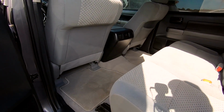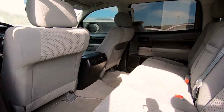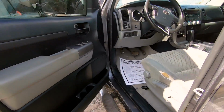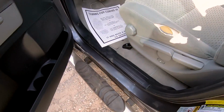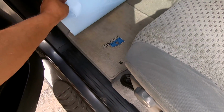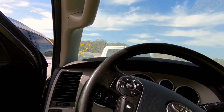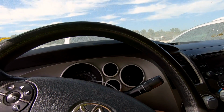Oh, wow. This is 334,000 miles on a Toyota? Whoa. Are you kidding me? This thing is in excellent shape. Look at those meaty running boards. Only one tiny little rip in the seat. Look, it even smells like it's been freshly detailed. Got that Oklahoma. Oh, no. I got to have this. I got to have this. Hold on. Wait a minute.